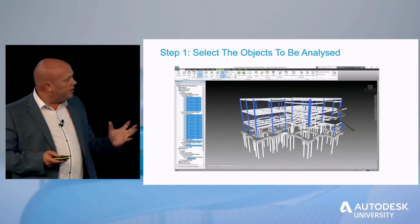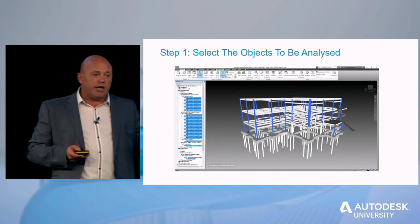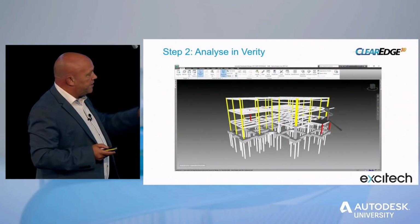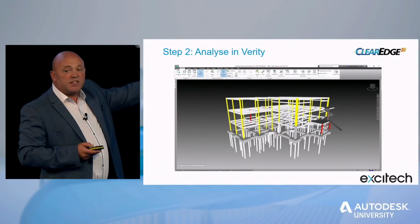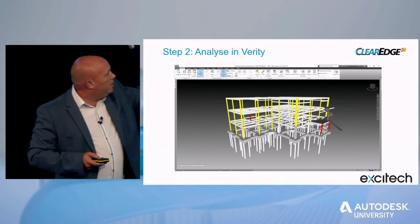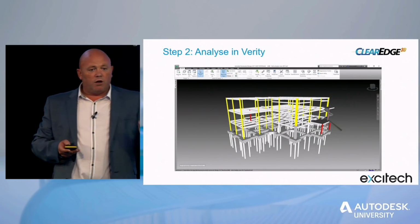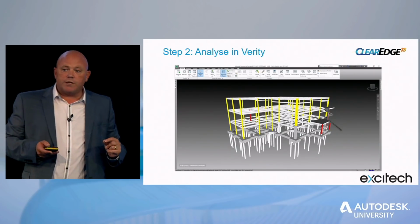Then we can select elements that we want to analyze. So here I'm going to select all the columns, and I want to check if the columns are in place. And after the analysis, you can see you get a color representation. So you can see on this, again, this isn't MECD, it's just an example. You've got 3 red columns. They have been installed out of tolerance. They've been installed outside of 20 millimeters.